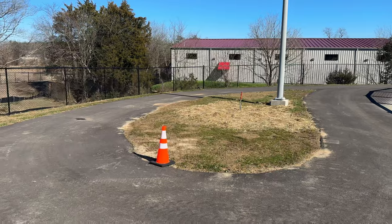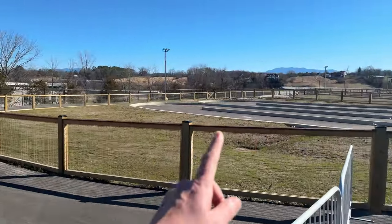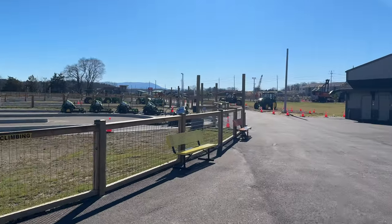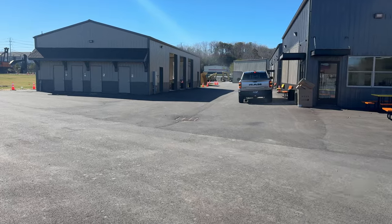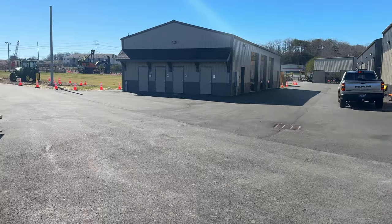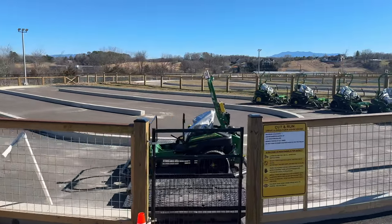If you're riding the tram or the little barrel train, this is where you turn around and go all the way around the park and end up back at the beginning. I would say that's probably about a 7 to 8 minute ride. You're correct. Okay, so tell us about this next activity, the Cut and Run.